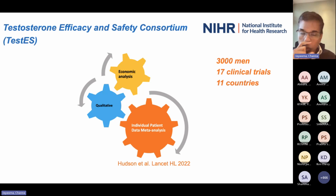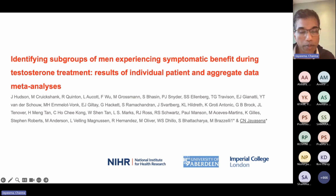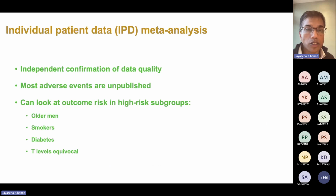And what we did was qualitative and economic evaluations, but what I'm going to concentrate on is part of our individual patient data meta-analysis, which involved over 3,000 men in randomized controlled trials from all around the world. I just want to pay tribute to the fact that this was very much a team effort involving many researchers who donated, under embargo, their original source data so that we could try to make inferences that hadn't been possible before about the safety of testosterone.